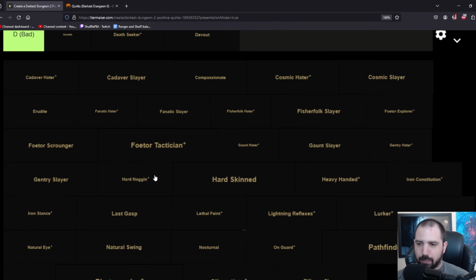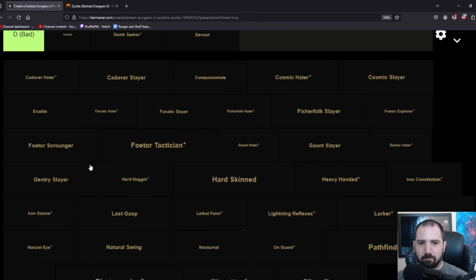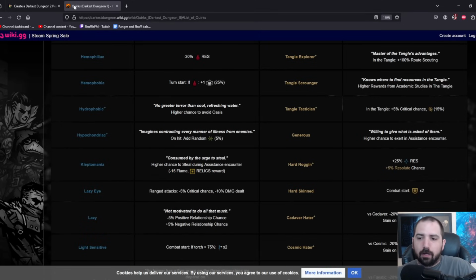Hard Noggin. This is, I think, like 20 or 40 stun res, 25, and resolute chance. It's good on everyone, because losing your turn is one of the worst things that can happen in this game. And this kind of gets you around that. And then you get some resolute chance on top. So it can't be bad, right?